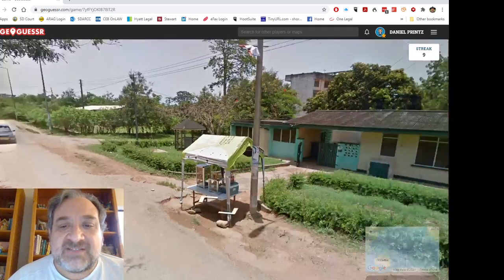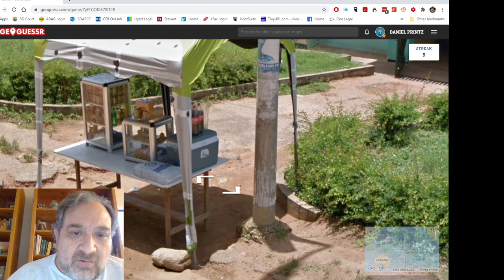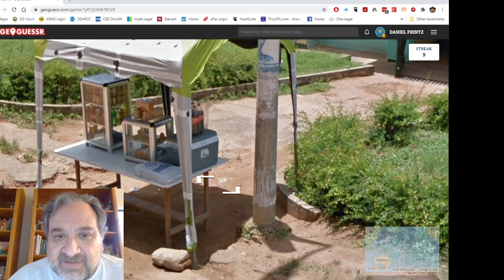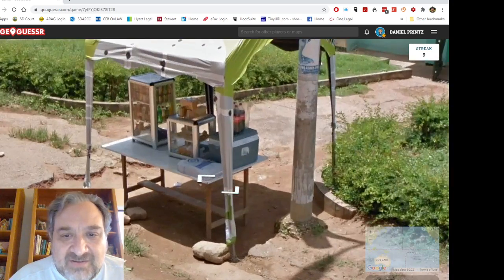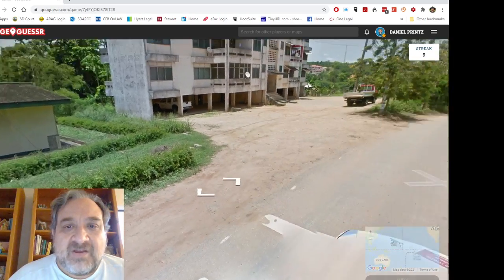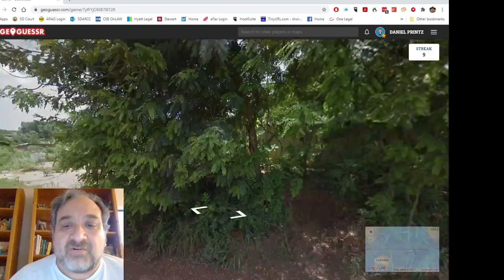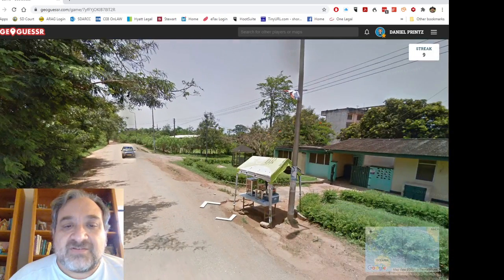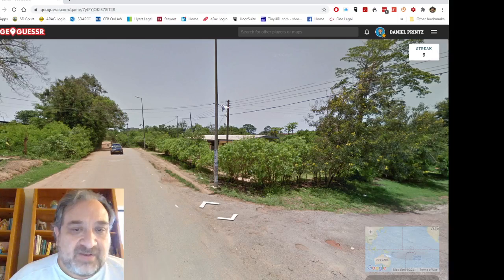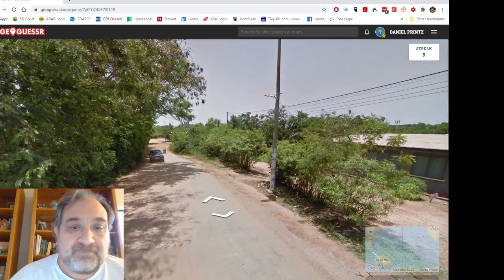Ooh, is that an EU license plate? And we have some cold drinks and some baked pastries, perhaps. It's hard to tell. Some cheese. They selling Coca-Cola and cheese. Interesting. No language here, and this looks like it goes off into the orchards. So we're going to try and go this way. We're going to head south and see what we see.